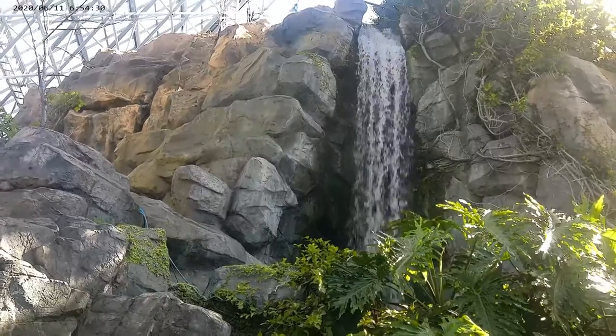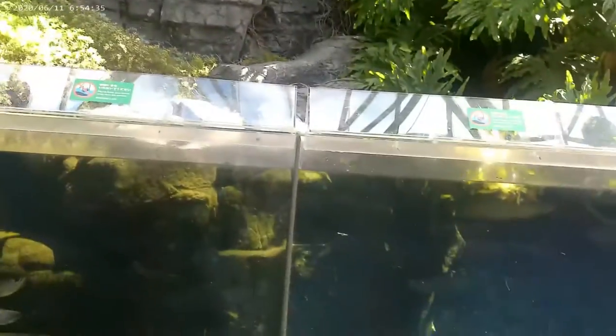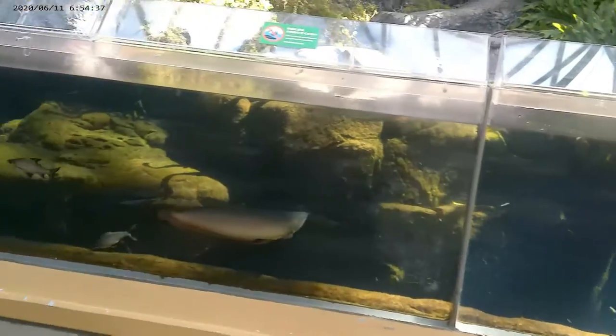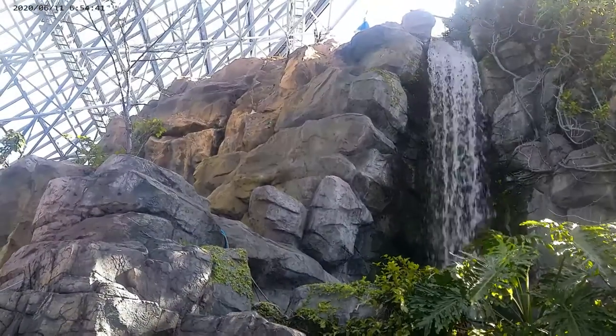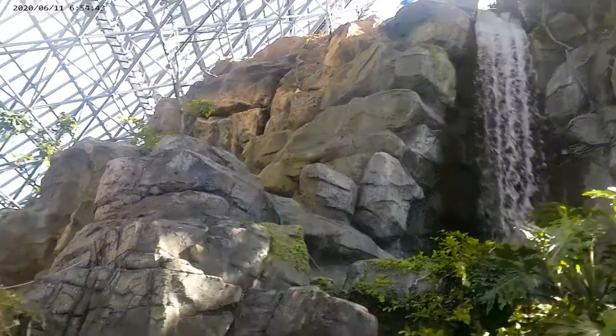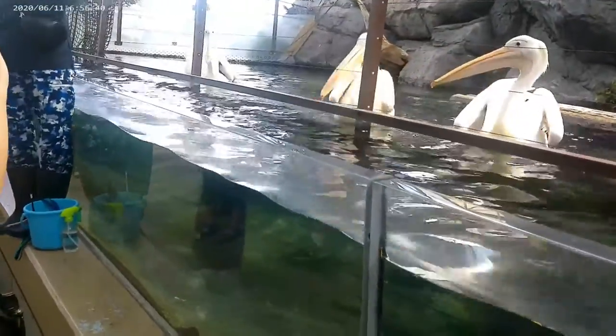The man-made waterfall in there here as well. You can see all the fish below here. Almost look like synchronized movement.